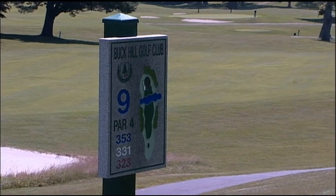Okay, Tom, here we are on number 9, Blue. Obviously, the wind is a little bit of a factor today. What are some tips that you give golfers who are coming in here and playing for the first time? Well, it's not a long course. It won't beat you over the head, this course, as far as length goes. But you always want to try to stay below the hole.